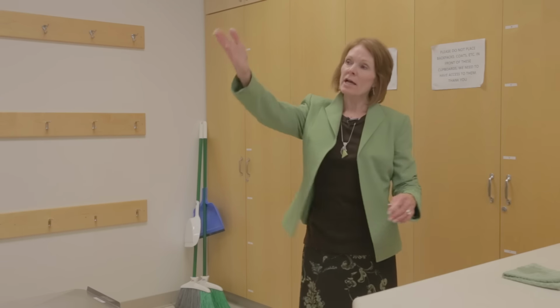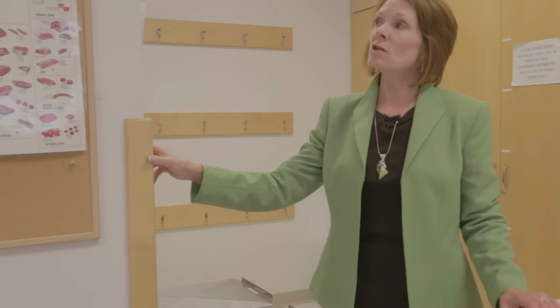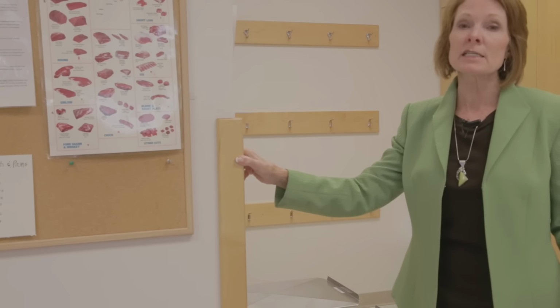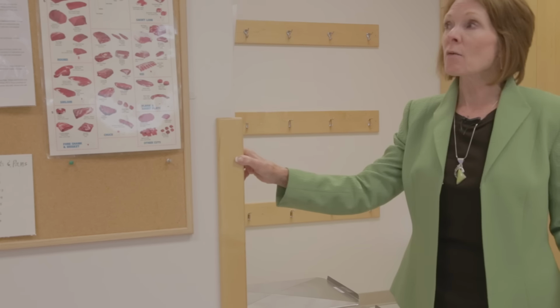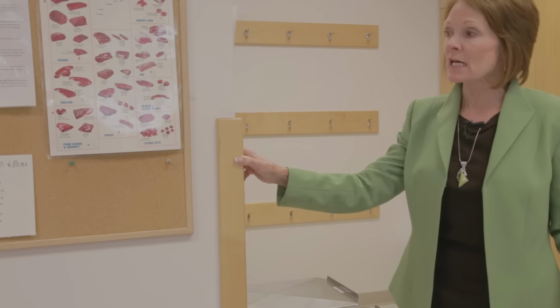On this pillar right here, you're going to find the unit duties chart, and you need to check that before you go to your kitchen. The unit duties chart will tell you what your unit duty is to keep our kitchens clean. With 300 students coming through this kitchen per week, we need to make sure that everyone does a unit duty so that everything stays clean.